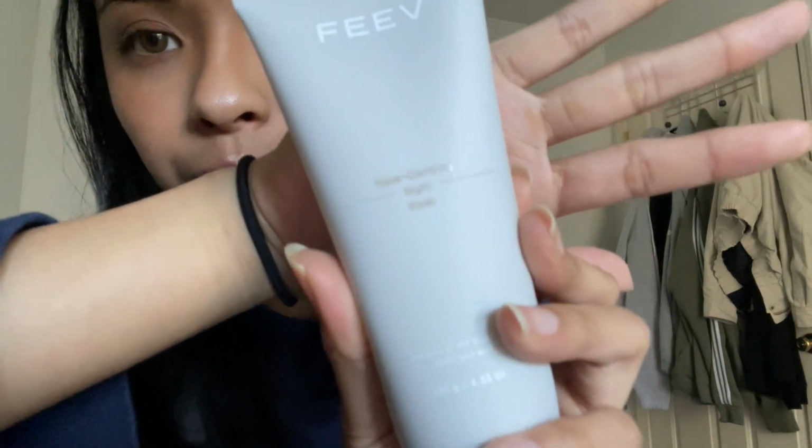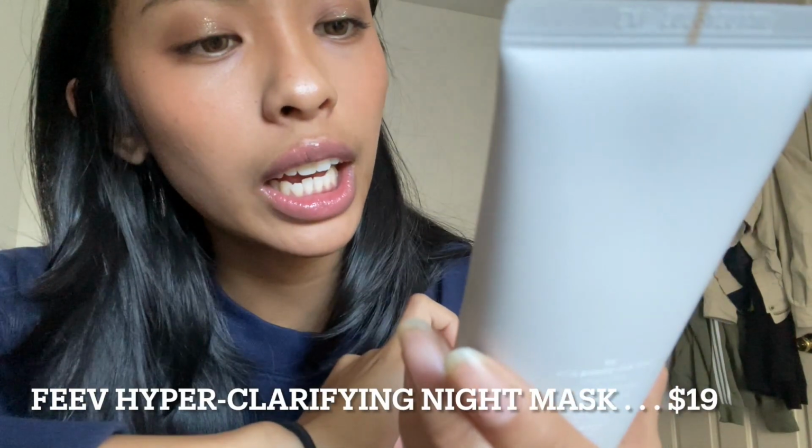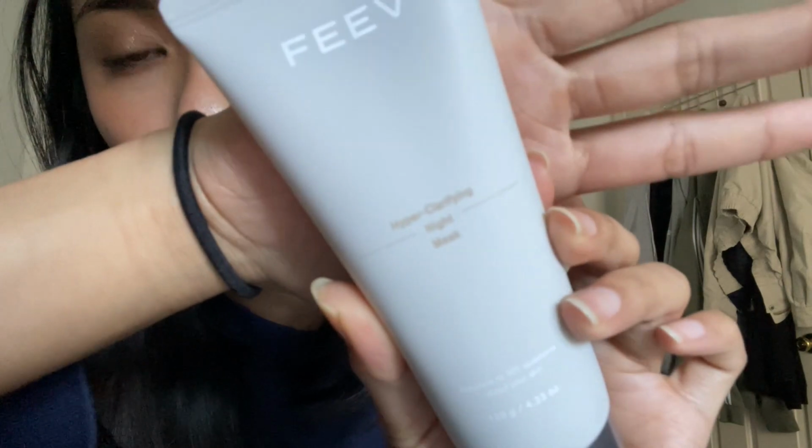Next, this mask right here is the Feev Hydra Clearing Night Mask. This one is an overnight mask. The consistency of this mask is basically like an overnight moisturizer, because you'll see it's like a gel and it just turns into nothing, and you're supposed to leave it on your face overnight. Sometimes I'll just use this by itself. I'll put all my skincare on minus my moisturizer and use this as my moisturizer instead. It's just like a gel. So this is clarifying while still being moisturizing.